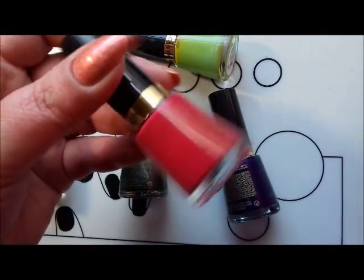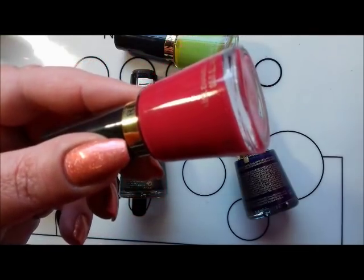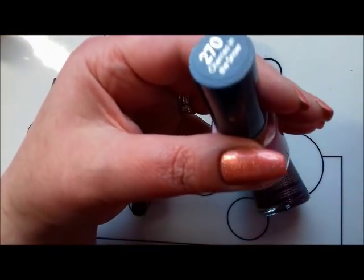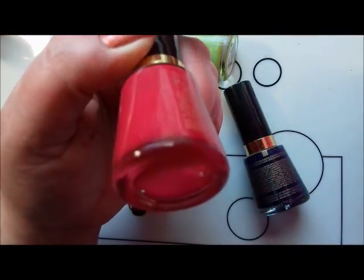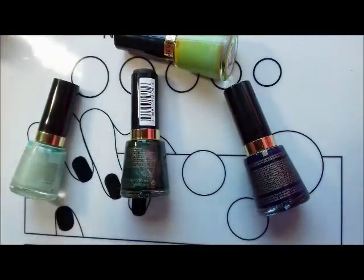This is Cherries in the Snow that I actually thought I had destashed. It's a one coat pinky red. I'm actually going to keep this one because it is such a classic, and it is for me a good one coat formula.